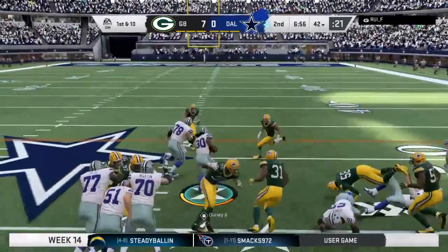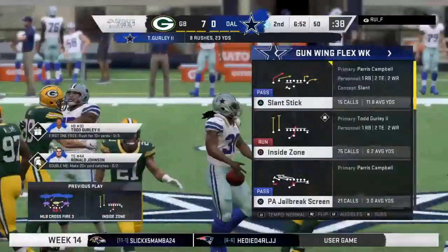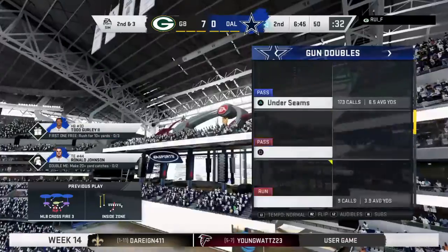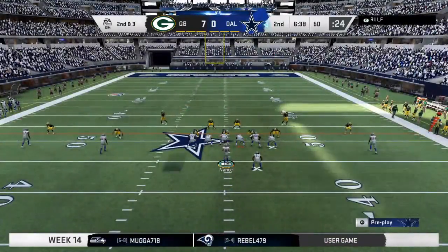They run out of the shotgun with Gurley. And a good burst there gets him 7 up to midfield. Despite the blitz, they're still able to pick up a nice solid gain. The disadvantage of blitzing often alters the normal spacing and run fits and leaves creases like they were able to exploit right there.